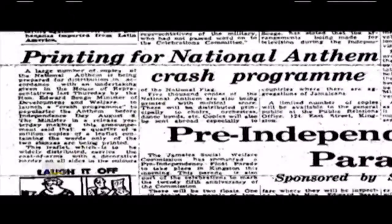It was June 21, 1962. Then Leader of the House, Donald Sangster, asked his fellow parliamentarians to give their opinions on the proposed anthem for independent Jamaica. The search for a new national anthem for Jamaica began before the elections were held in April 1962, when the Premier, Norman Manley at the time, established a joint parliamentary committee to look for new national symbols.